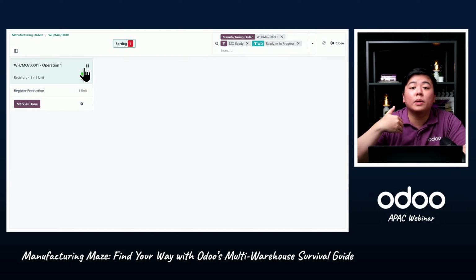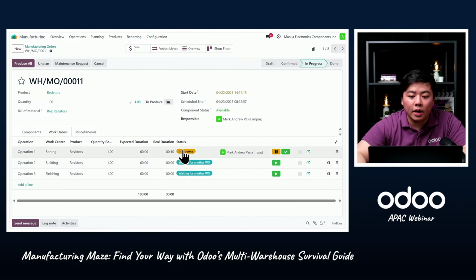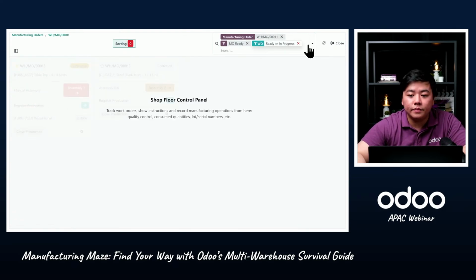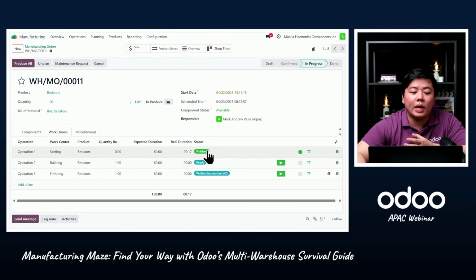Okay, yan. So tumatakbo na po yung ating operation. That means in Odoo, you'll be able to see the time that's running. So if I click this, you can see the in progress and also real-time duration. Okay, so I go back to my shop floor. Then what you want to do next is click mark as done. Okay, and once we're done with that, and so tapos na po yung ating first operation.